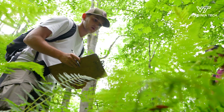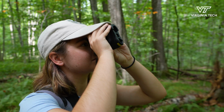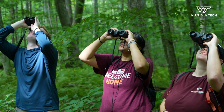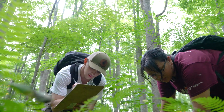So for the point sampling, we would sit there for 5 minutes. We would do visual and audio surveying for any birds that we see or hear, and we would also identify the species. I think the most important thing about field techniques is really experiencing being in the field, and so using that and applying that into future job opportunities is going to be really important.